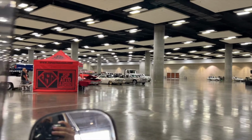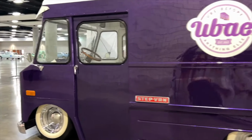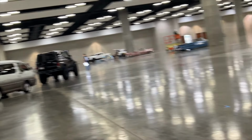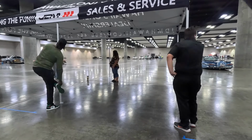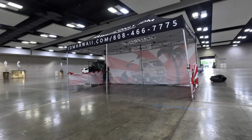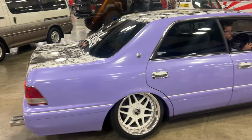Pulling up to the car show now. Let's see what heaters are here. Look at this orange mirror walkthrough. Orange, I can't even speak. Look at this purple mirror walkthrough. Got some serious attention to detail.